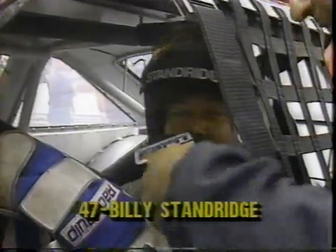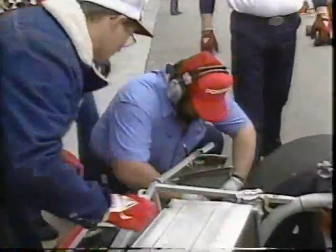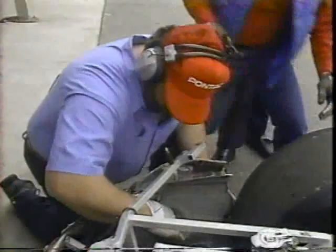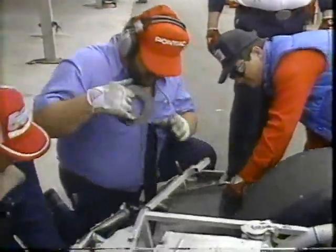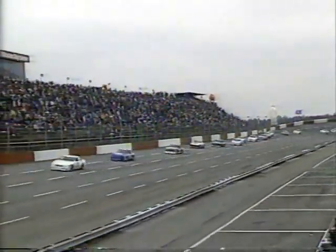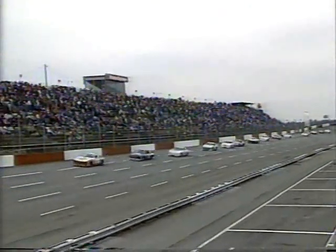Well, the crew is going to try and continue to make repairs, and hopefully they'll get Billy Standridge back out in this race at the Rock. Back to you. And, of course, as Benny Parsons mentioned, Brandon Baker was involved in that accident, as well as the car number 9 of Steve Grissom. Just before the accident occurred, Steve Grissom had radioed the crew that the car was not handling right, and his was certainly one of the badly damaged cars involved in that incident.